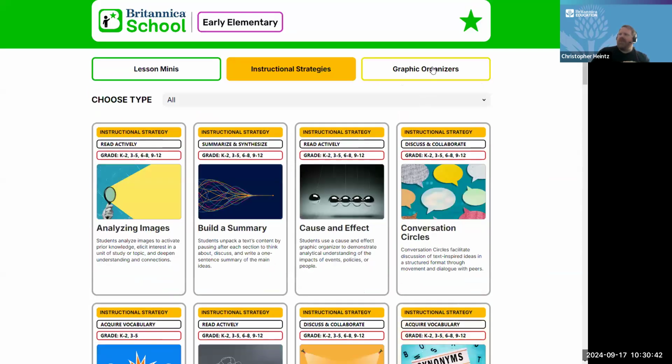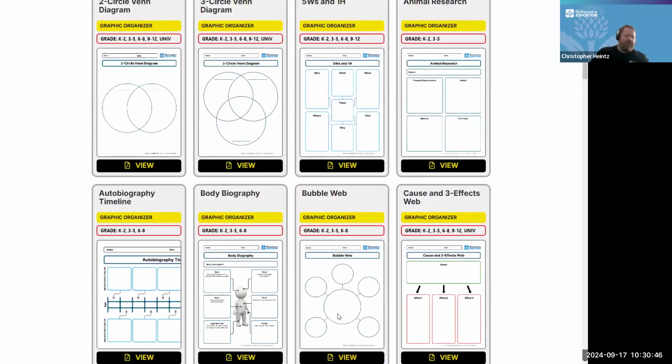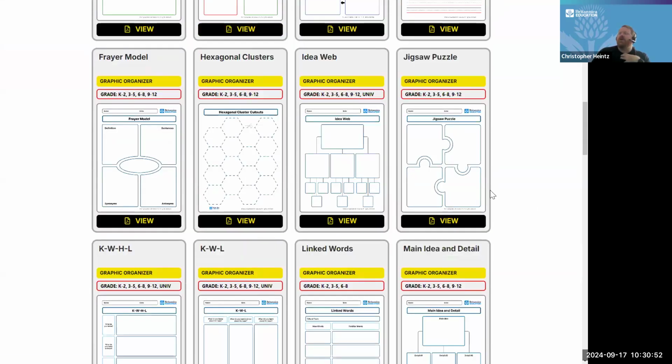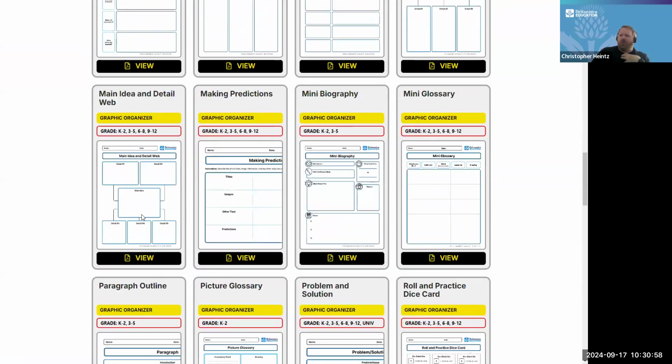And then finally, we have our graphic organizers. So all of this content, you may be familiar with the Britannica Asset Library, where we have a lot of this content currently housed. But these are just really simple worksheets designed to be visual representations of information.